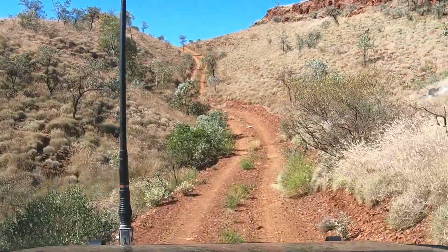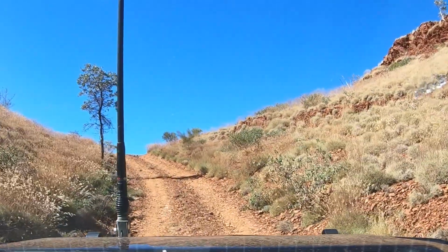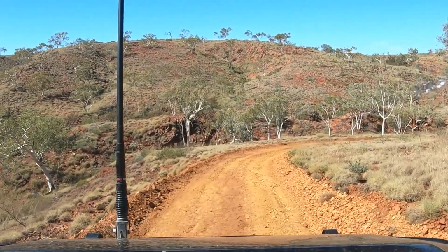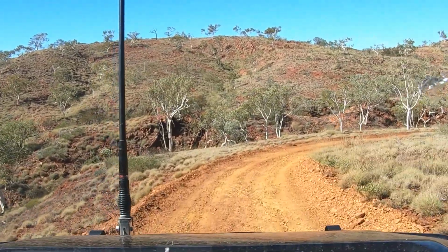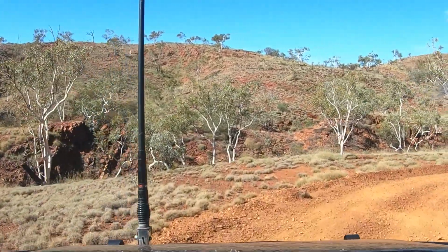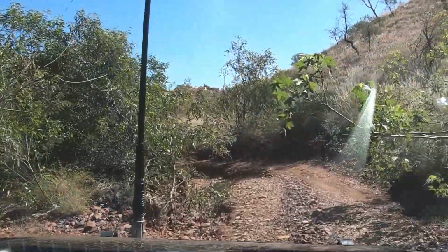You will need low range to get down here. The last 300 or 400 meters of the track is quite steep. It really is spectacular scenery in through here with all these gorges and hills, with the track winding between them all. Sensational. We're now in on the track going into Three Pools.